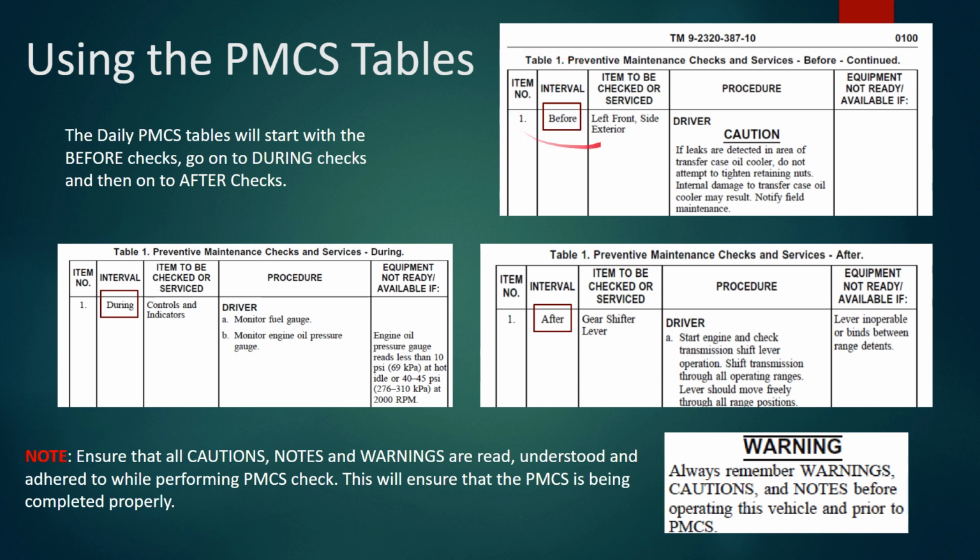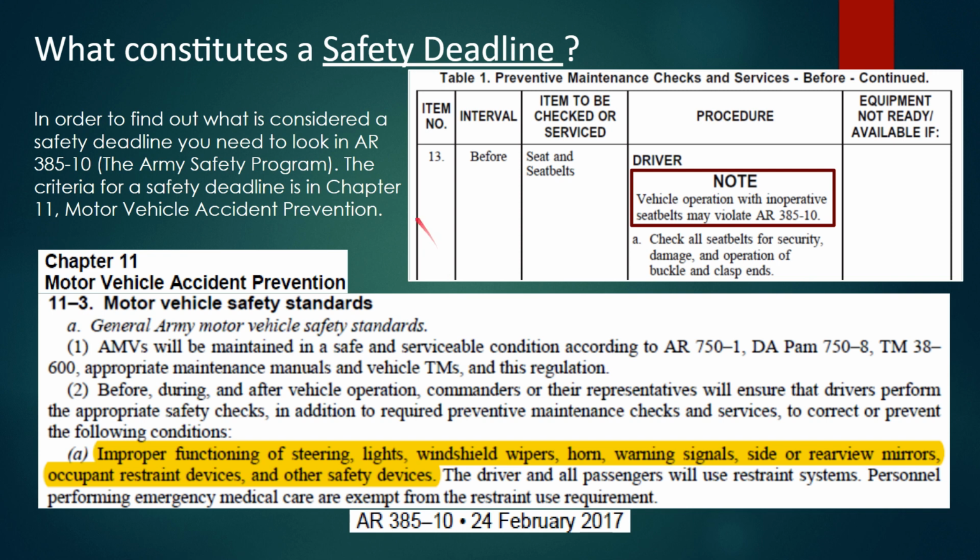So then this bounces back, I guess, and covers the PMCS tables, the before that we were talking about. It's before you turn the vehicle on, you start it up and go through it. Then during, which is after you're finished with the before, while you're in use, and then after, when you're finished with use, you go back through and just make sure that everything is green and good to go. A safety deadline.